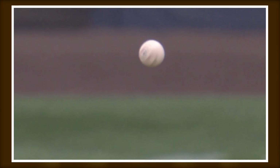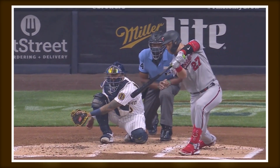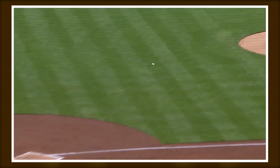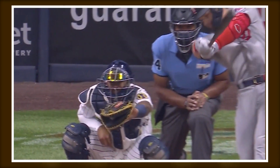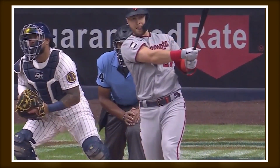There just aren't cutters that sit above 95 miles per hour, and there aren't cutters that have this much vertical movement, and there aren't cutters that do this and actually cut. It's this combination that has made Burnes' cutter one of the most unusual pitches in baseball, and I would bet soon to be one of the most effective pitches in baseball, if it's not already.